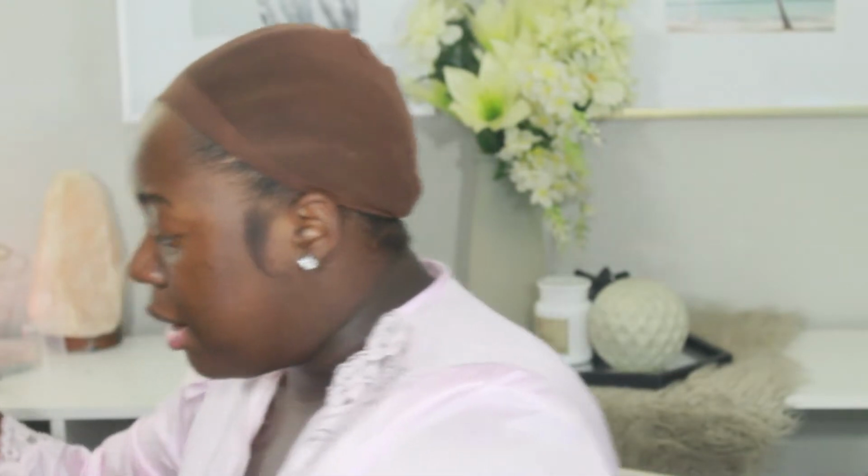So I told you guys I'm doing a fun color. So I'm pulling out the burgundy wig, sis. Okay. Her name is Barbie, a 5x5 closure, 24 inches. Okay. Barbie be hitting. And if you ain't letting Barbie hit, what you doing? Let me stop.